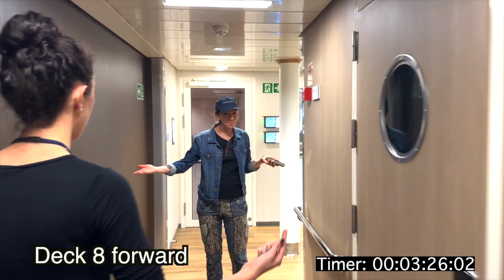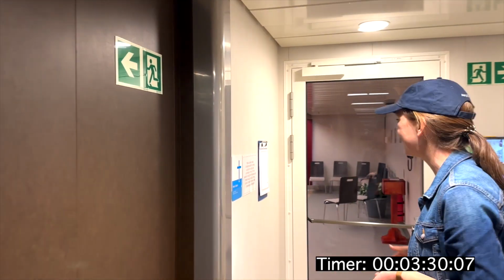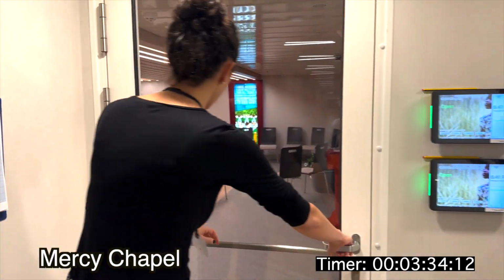This is a family cabin hallway. You can tell because the walls are brown that this is a cabin hallway, accommodation space. Okay. We have a lovely chapel. Ooh, I wonder.